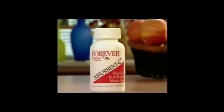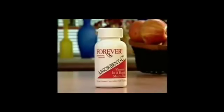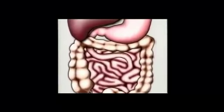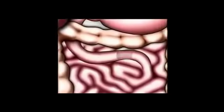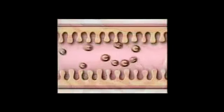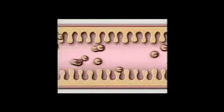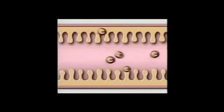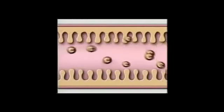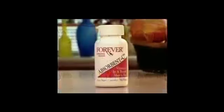Many people don't know that vitamin C is one of the few vitamins our body doesn't produce naturally. What's more, since it's not a fat-soluble vitamin, it's difficult for the body to absorb or store vitamin C. So, much of what we take in passes right through our system without being used. This makes it difficult to keep the body constantly supplied with enough vitamin C to ensure optimal health.